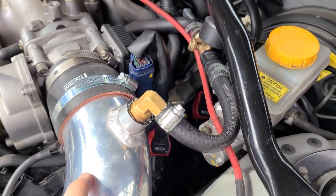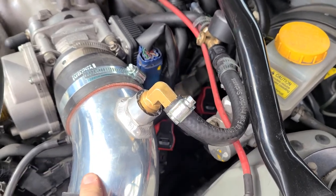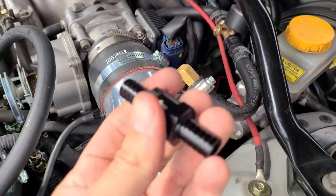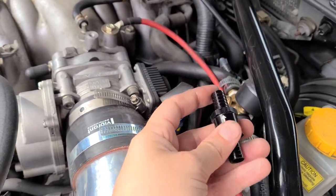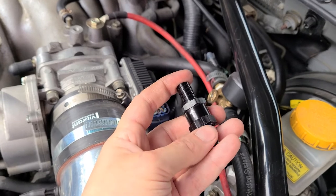So realizing that, I wanted to do this. And what this is going to do is we're going to have it facing this way, so the arrow points to which way the flow will go.